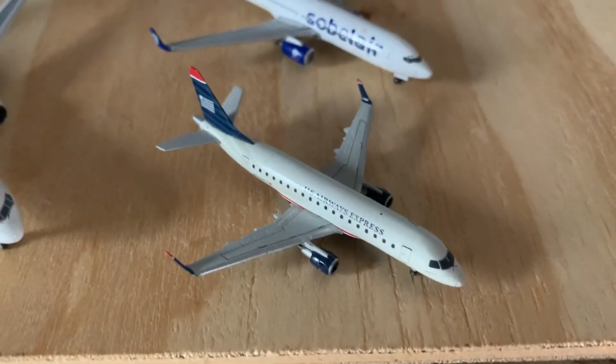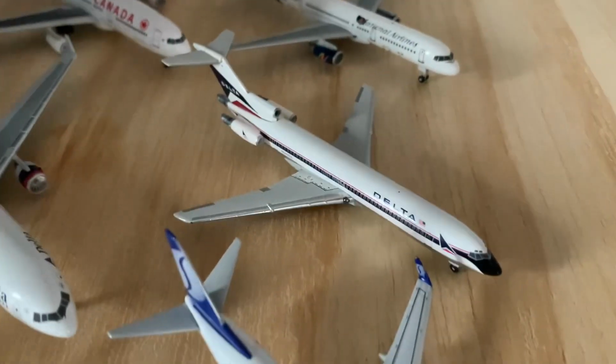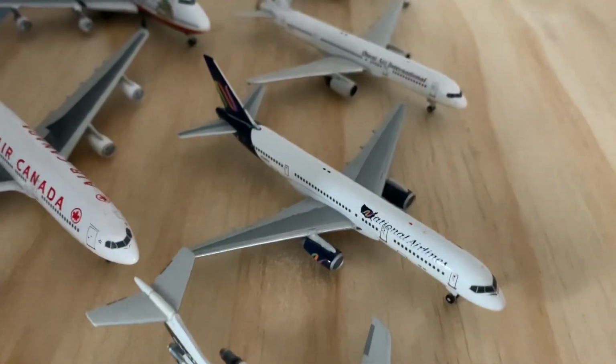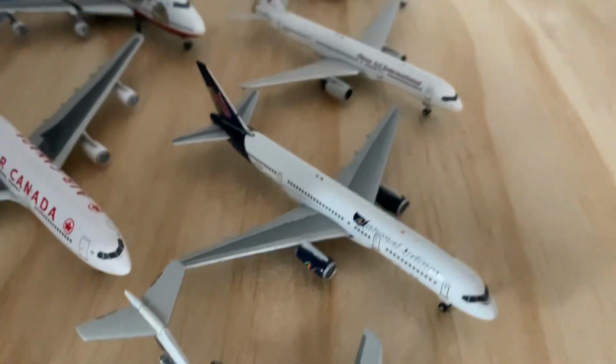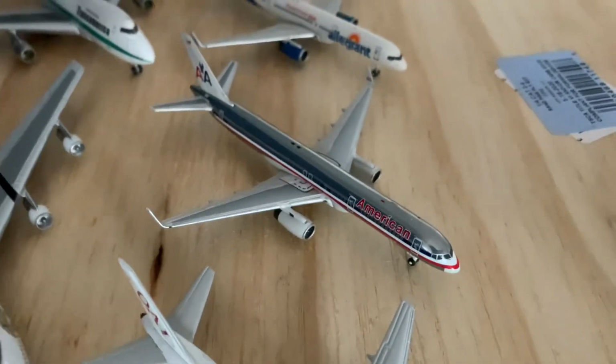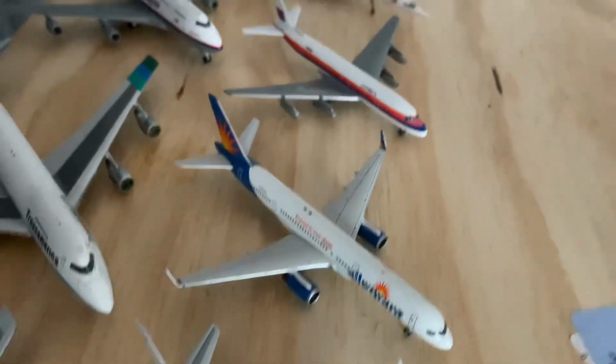Starting right here, we have a US Airways Express Embraer 170. We have a Sobel Air 737-800. We have a Delta 727-200 in the original widget livery. We have a National 757-200. We have an Omni Air International 757-200. We have an American 757-200 in the chrome livery. We have an Allegiant 757-200.